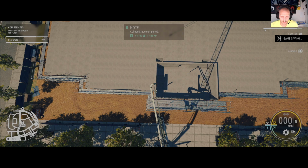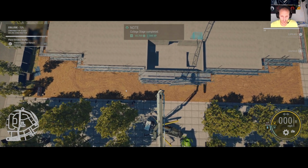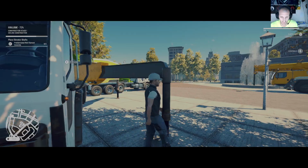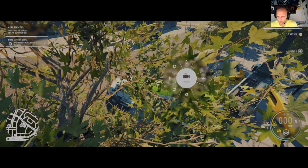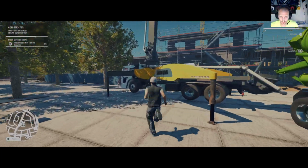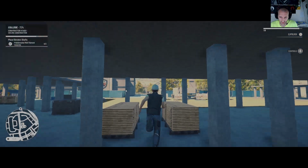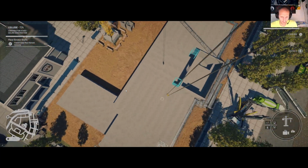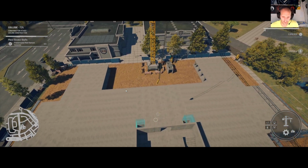It should be done. Okay, so that's done. Okay, so we can get out of this. Shut this off. That's off. We have to get to the crane now because it wants us to put more elevator shafts in. And today's drink of choice is the Monster White Can, zero sugar.